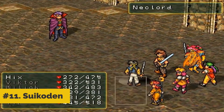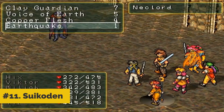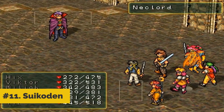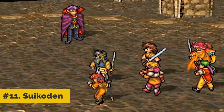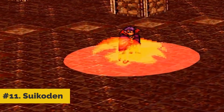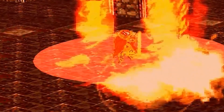Number 11. Suikoden. All in all, Suikoden is a fine, albeit short, RPG. Experienced role players should be able to whip through it in no time. Even novices shouldn't encounter too much trouble. It's got an appealing storyline and tons of characters to experiment with.